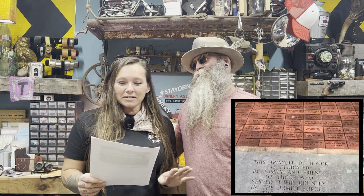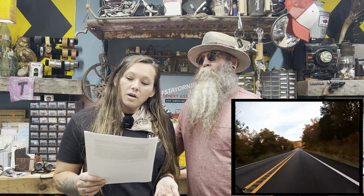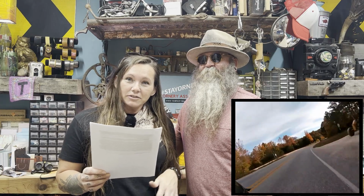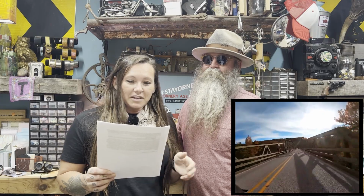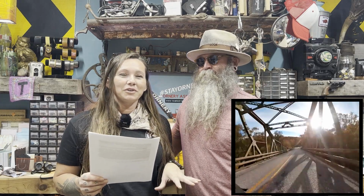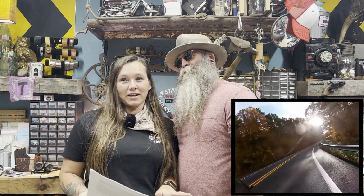So some details and history about the Twisted Lady. Named in honor of famous outlaw Belle Starr, who is known as the Twisted Lady. She ran these hills and trails, which is now known as Highway 327. She ran these roads to visit her lover, Cole Younger, and her friends Jesse and Frank James.